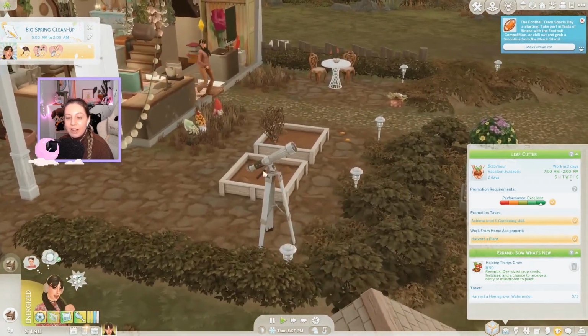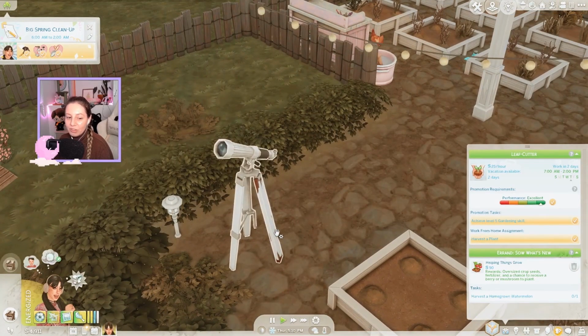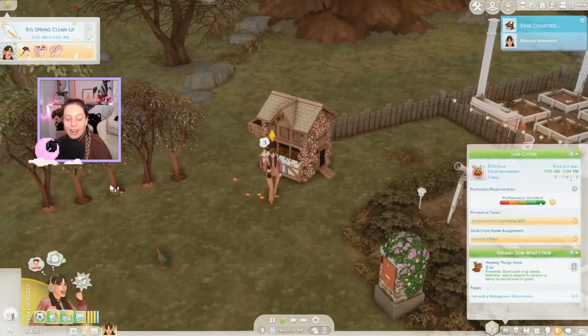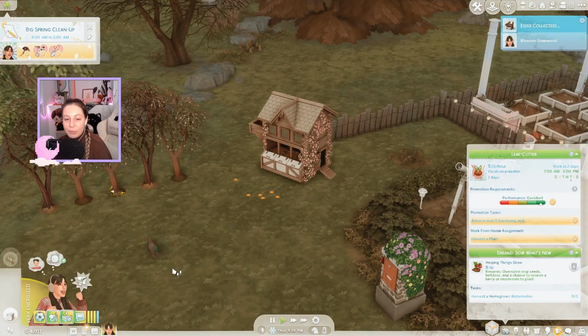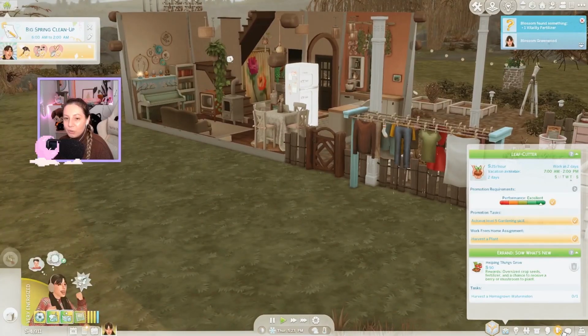And I realized that's why I got this telescope, because I've never played the flower making sort of path on the gardener, but I have done the biology path. I didn't realize that that's only for one branch. It's not for both. So I'm pretty sure that we don't actually need that. It's still a cool item to have, I think.